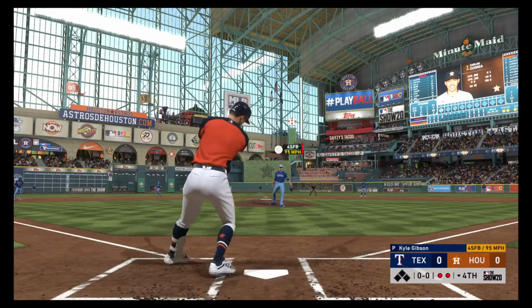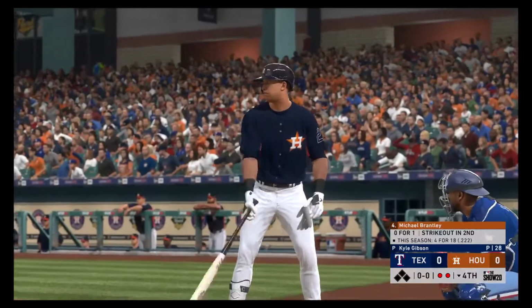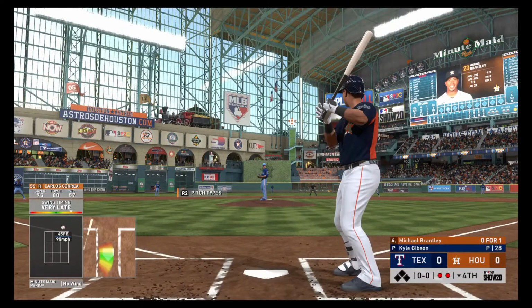But he has a chance to regroup. Take a deep breath. Take a step out of the box. I know you got a few to play. Swinging on the fastball there, Carlos Correa becomes out number 2 this inning.